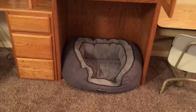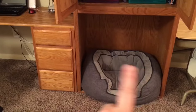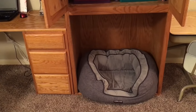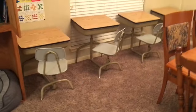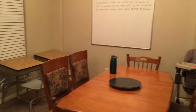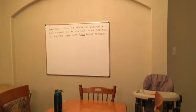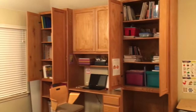Again, down here, just a dog bed. We were missing the shelf right there, and we found that our dog was always laying on the bottom shelf, so we just threw her bed in there and gave her a place in our homeschool room. So that is pretty much it as of right now. Again, not very decorated at this point, just set up very practically. But we're working on it.